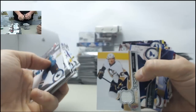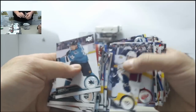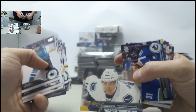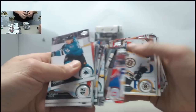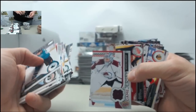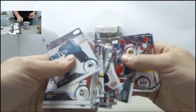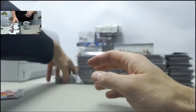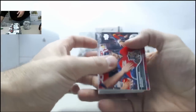First jersey of the box, Simon Despres, Pittsburgh Penguin. Another Pittsburgh Penguin hit. Upper Deck Canvas, Alexandre Burrows, the Vancouver Canucks. Next jersey is Semyon Varlamov, Colorado Avalanche. Alright, grab the last pile here in box number six. Take us halfway home in this 14-15 UD1 case break.